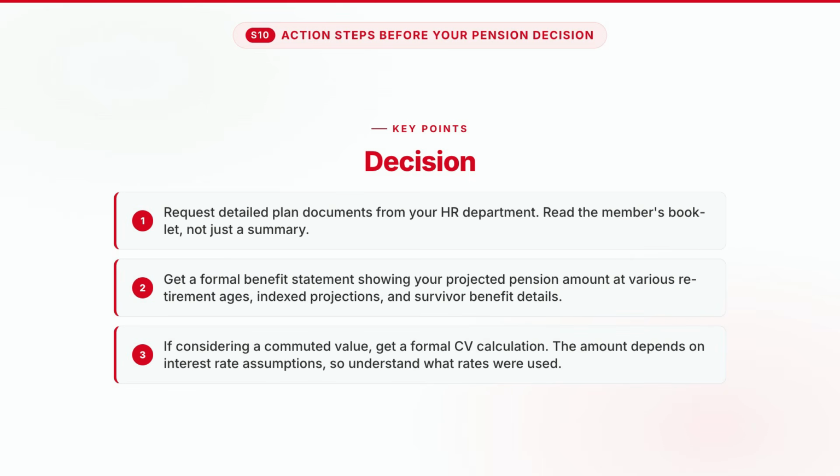Consider your health and longevity realistically. A DB pension's value is directly tied to how long you'll live. Be honest with yourself, don't rush. Most employers allow 30 to 90 days to make the decision. Use the time to think and consult advisors.